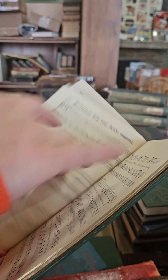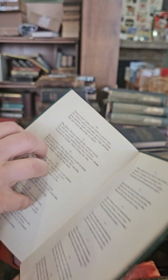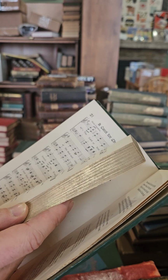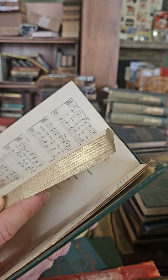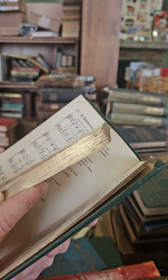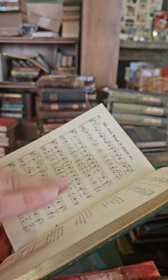This one was published in the UK, so I'm sure some of them are a little different. Should recognize some of them. Christmas Song, Dives and Lazarus. We Three Kings, there we go.